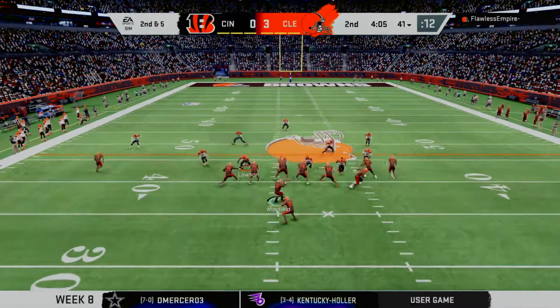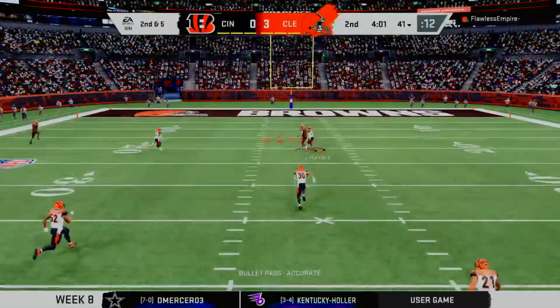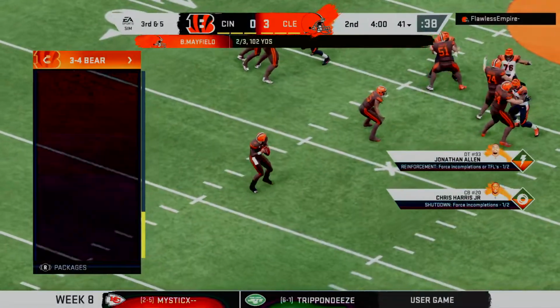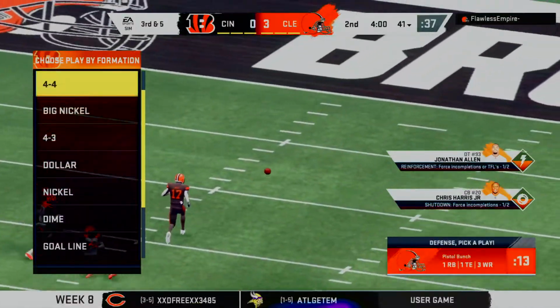Tighten up. From the 41, Mayfield looking here for Smith downfield. And this is going to wind up incomplete. The coverage there too strong on the deep ball, and now they face a 3rd down.